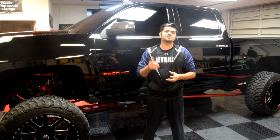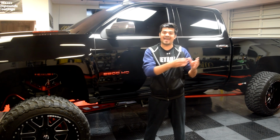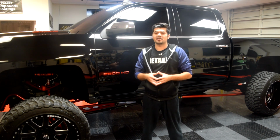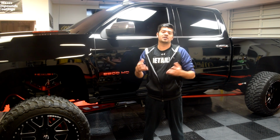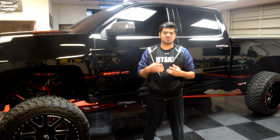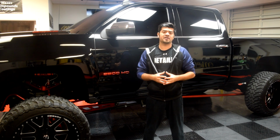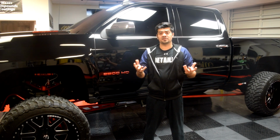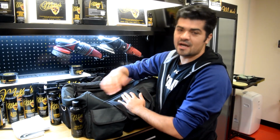So we are going to be performing a one-step or an all-in-one polish. It's more paint enhancement than paint correction, but I do know we are going to get somewhere between 40 to 70% of defect removal with the combination that we're going to be using. So I'm going to start loading up the van with all of our stuff that we need. So let's get started.